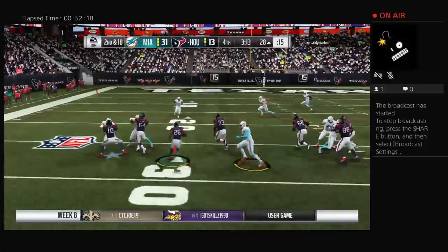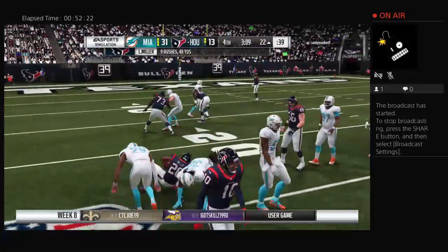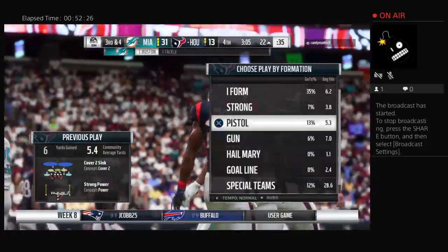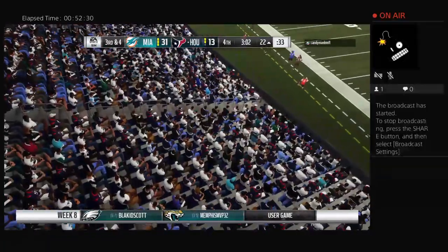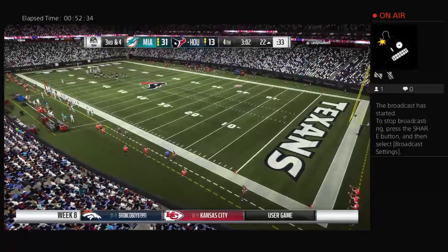Now a handoff to Miller. And he's going to fight his way forward here for a modest gain. They get 6 here after the incompletion, and it'll leave them with a 3rd and 4. And there's a run to be happy with. Good, solid yardage. He'll take that anytime you hand the ball to a back.